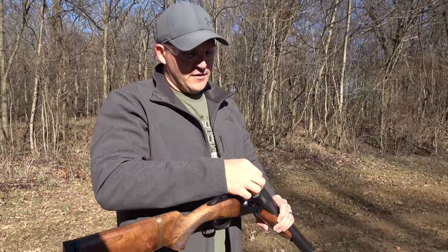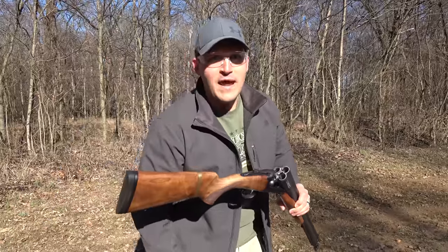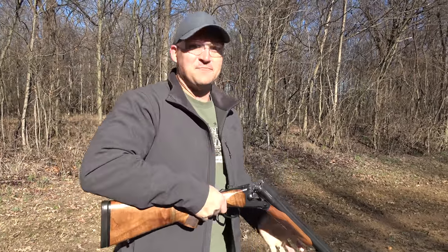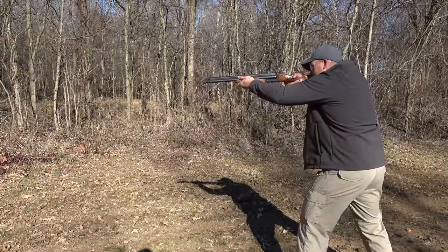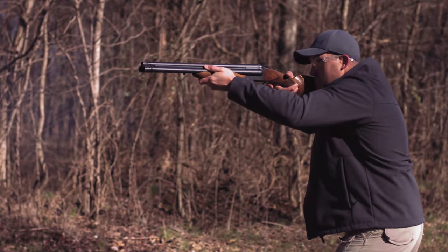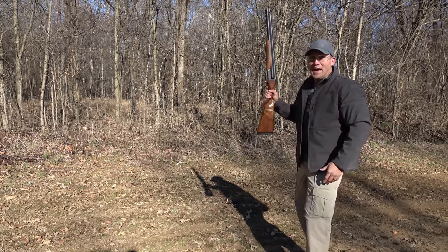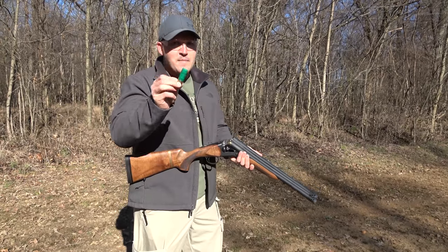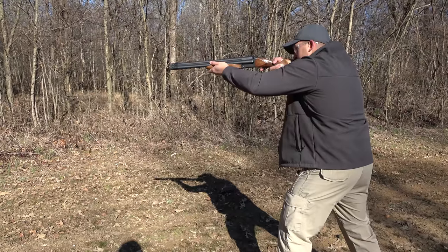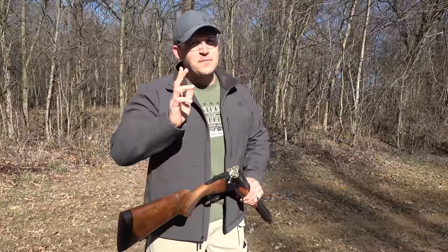They do not eject, so you gotta pull all three out by hand. Let's throw three more rounds in there and see how fast we can shoot these. This is pretty cool. All right, here we go. That's awesome. Three rounds of Remington 2 3/4 inch double aught buck. We were a little bit slower that time. I say we try one more time.